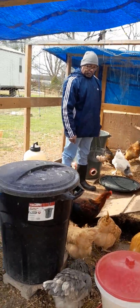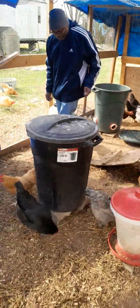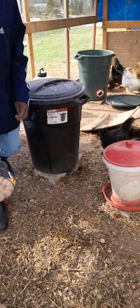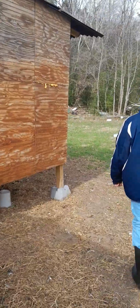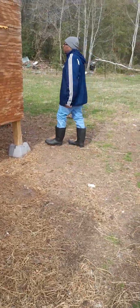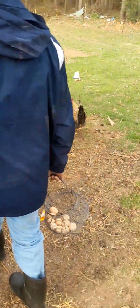So without further ado, let's go, Mr. Chuck. Come on this way. And he's going to go inside the coop to collect some eggs. I just want to forewarn you, last week, me and my daughter actually placed some of the fake eggs inside. So there's real ones and fake ones. And we're going to gather those up today as well.